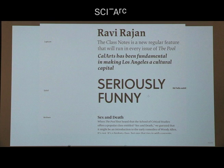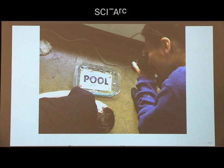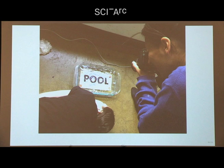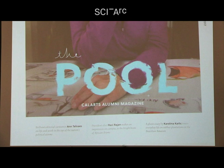We thought about the logo on the front cover. All three versions were inspired by water, but in different ways. The client liked the first one, so we explored that a little bit more. That looked like this at our studio, my two collaborators blowing on the water and photographing the word pool underwater. That went on for weeks, and we have hundreds of these photos. Sometimes it worked a little better, sometimes it didn't work at all. But eventually we found one version that we really liked, which became the logo for the front page.